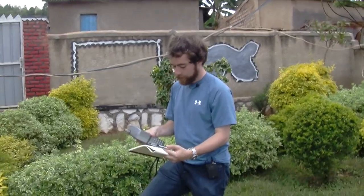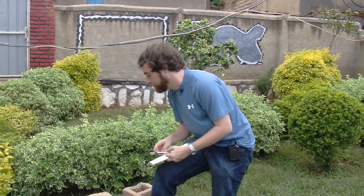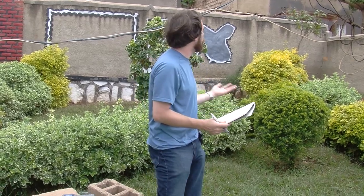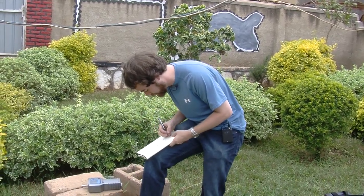All right. So, taking a reading outside, we see that the air is a little bit cleaner. Most specifically, the 0.5 and 0.7 and 1 micron particles are all slightly less than they were inside. That's to be expected. We're up on a nice hillside up here, and probably the wind is blowing away a lot of the larger particles.